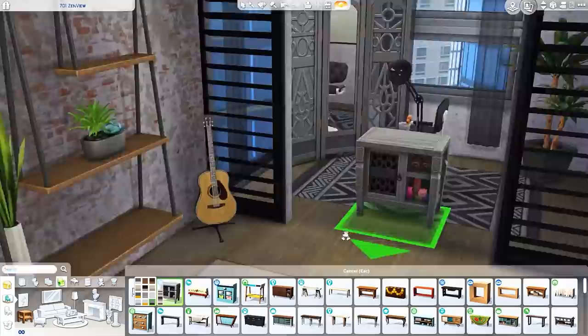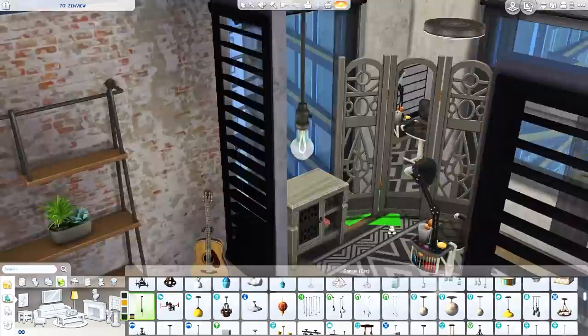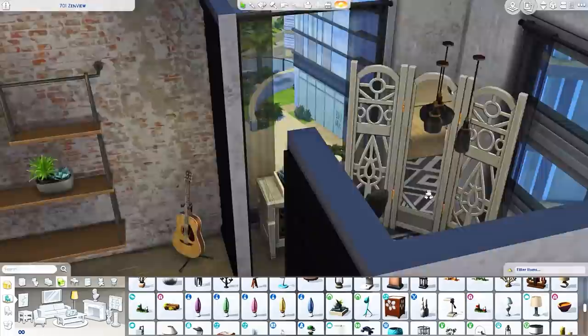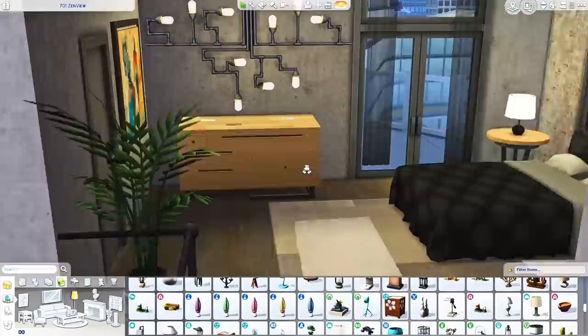And then here you can see I'm decorating the little, I don't know what you would call this room, the stylist room. And I put this really cool mirror that we got from City Living in here. I don't use this mirror too often, but I thought it was perfect in here. And then the barber stool, I'm not sure if that's the correct name for it, but we got that from, I believe, Get Famous, if I remember correctly, but I put that in there.